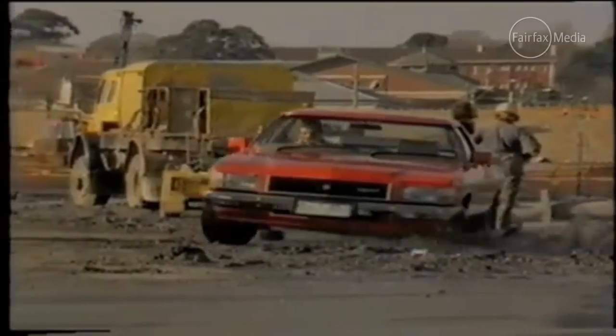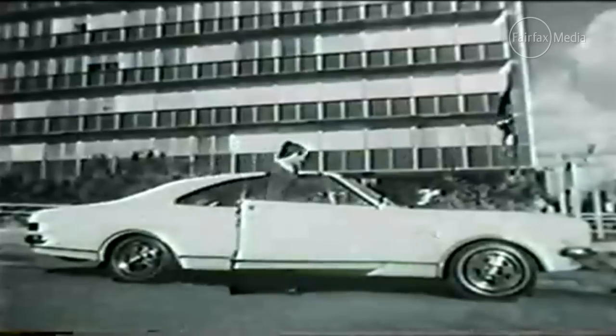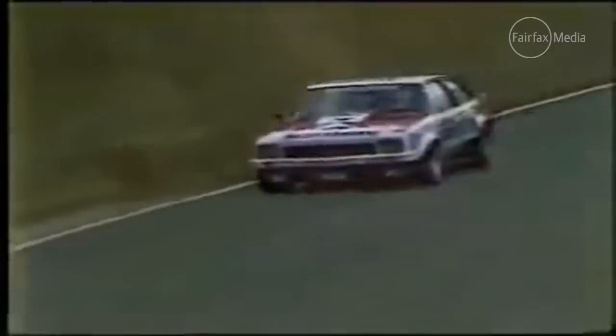Over Holden's 65 years, we've seen highs and lows of cars that have helped shape our roads and our culture. Come 2017 and beyond, it's unlikely the Australian-bred Holden will be easily forgotten.